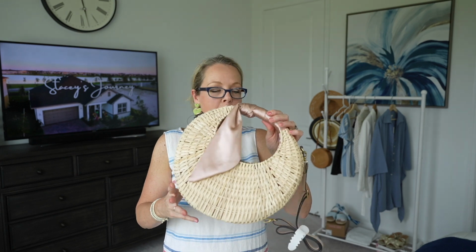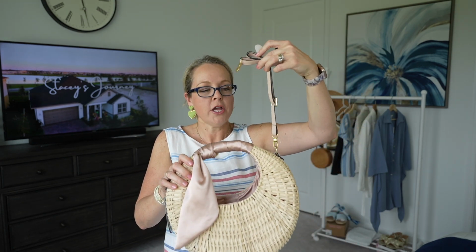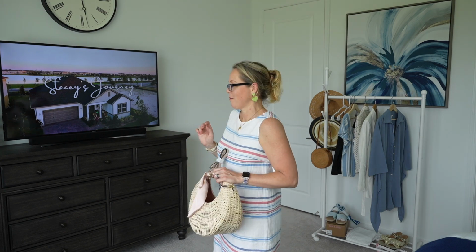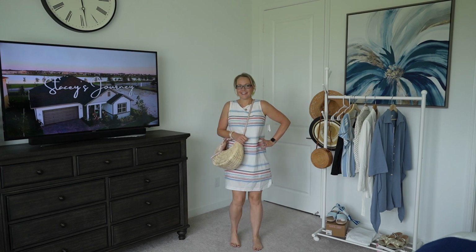It is a crossbody bag. There's an actual strap that is adjustable. You can take this off. You can hold the bag this way on your wrist. I thought this will just pair very nicely for summertime, having a nice straw bag, or you can take the strap and wear it like a crossbody.